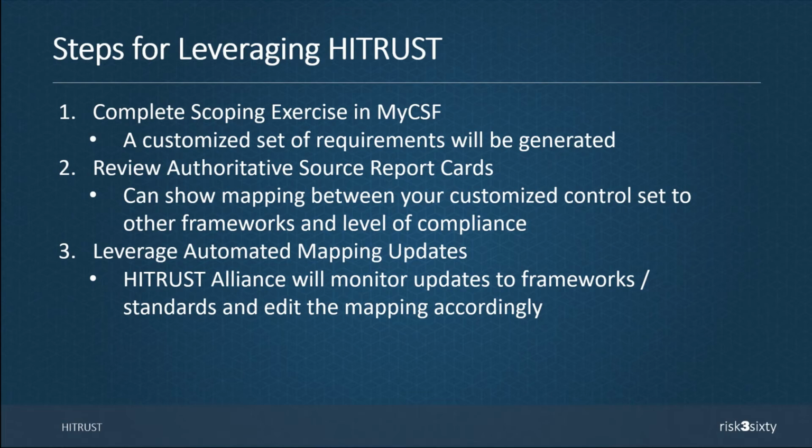I mentioned before that your HITRUST certification may map across multiple frameworks. That's very dependent on the output of this scoping exercise that you complete. If you have a more complex environment, or if you add different regulatory frameworks into the scope of your assessment, it's going to map much more cleanly as opposed to if you just have a very small environment with a very minimal amount of requirements. So keep that in mind as you're completing your scoping exercise.